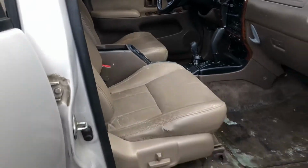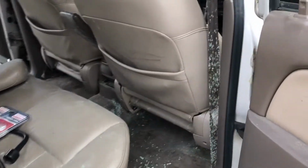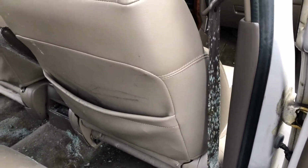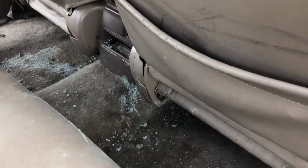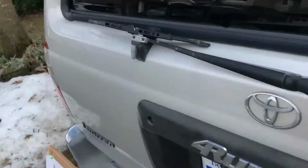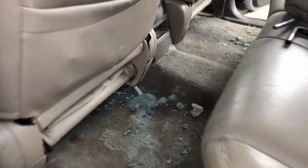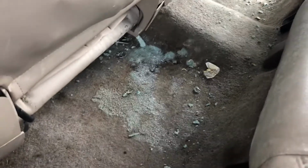Our first reaction was actually to walk away from the job, but we had given a commitment to the customer and we don't want to keep him hanging, because I'm pretty certain that most other places he's not going to find anybody to come and do this car. So we're going to try our level best. This is the before video. Here you can see this green stuff growing out of the carpets.